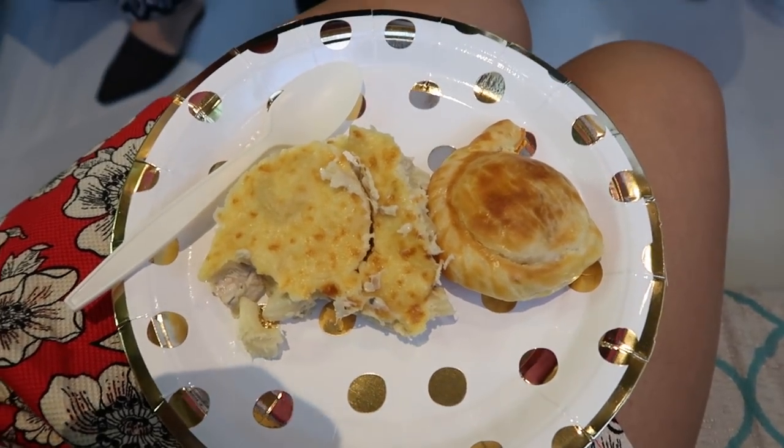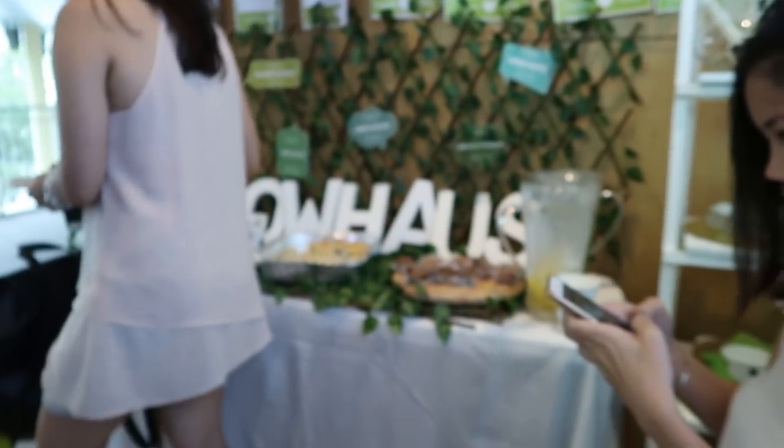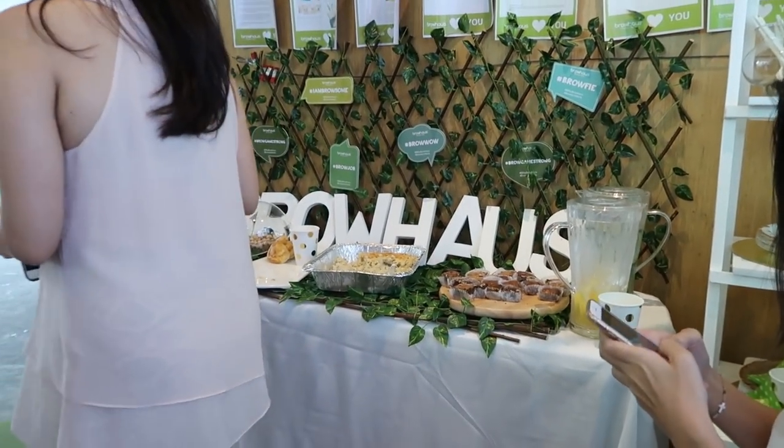Having lunch before my brow appointment here at Brow House. Super sharp na food. Grabe. Anyway, ipapathread na lang muna ako. So, mustache. Threading here at Brow House.